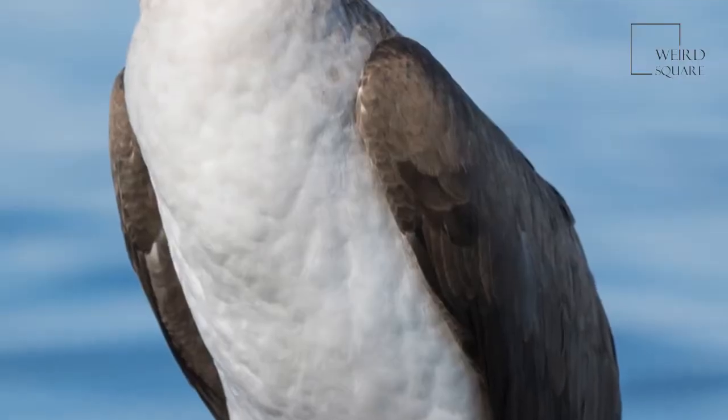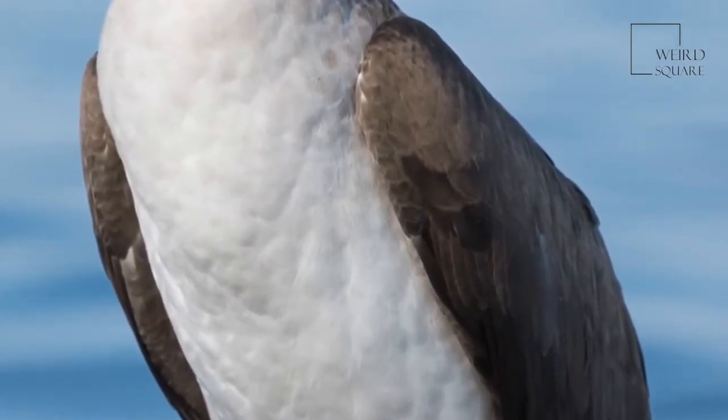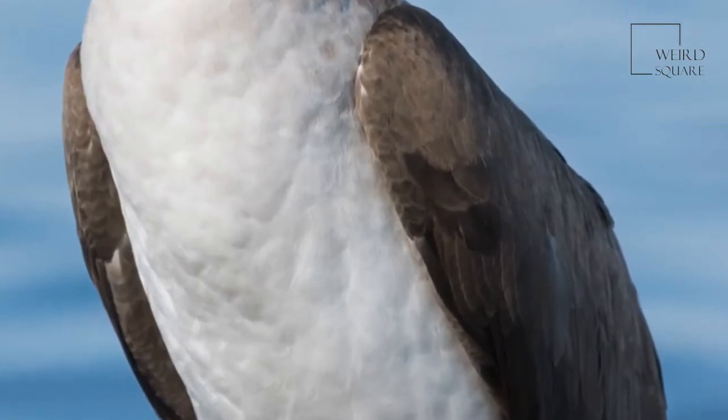The different species of boobie are the blue-footed boobie, the red-footed boobie, the brown boobie, the Peruvian boobie, the masked boobie and the Nazca boobie.